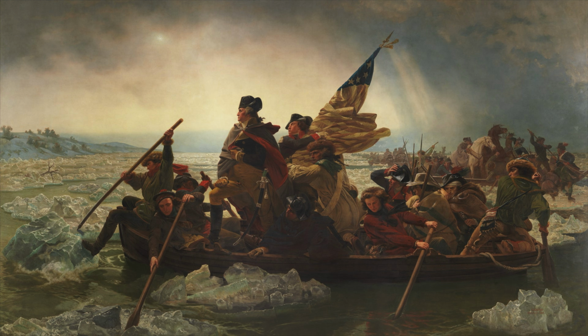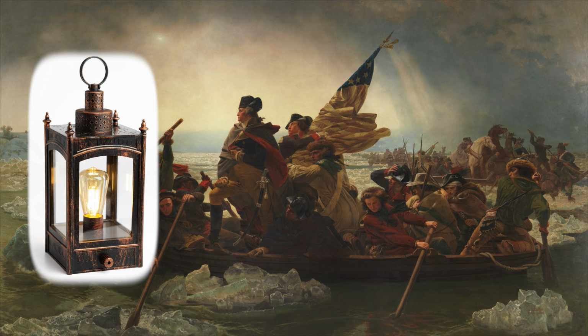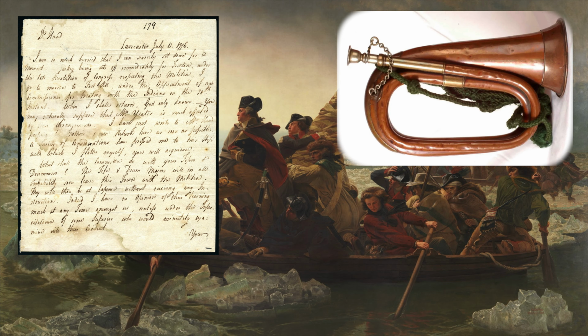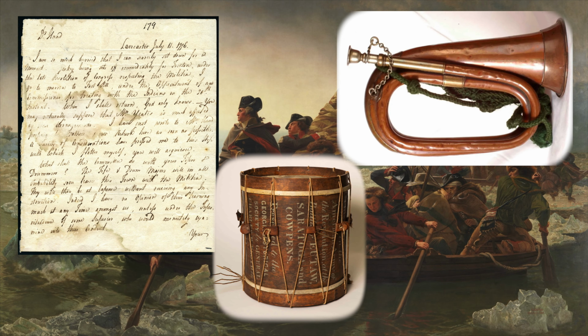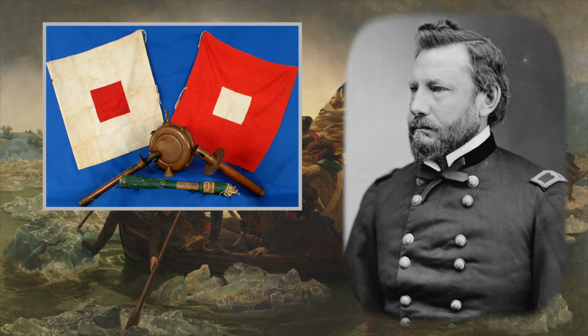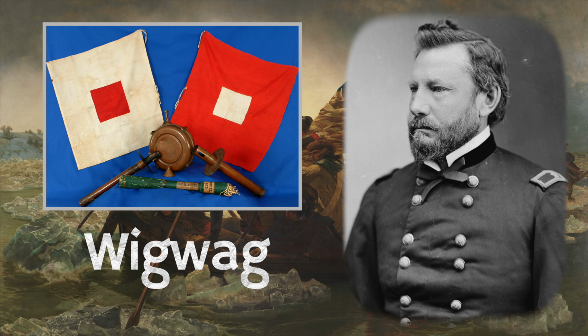In the Revolutionary War, lanterns were used to warn of approaching redcoats, one if by land, two if by sea. Colonials used letters, bugles, drums, and messengers to call soldiers to battle. Albert J. Meyer brought the Signal Corps to life as the father and its first chief signal officer. He developed a visual communication system known as the wigwag.